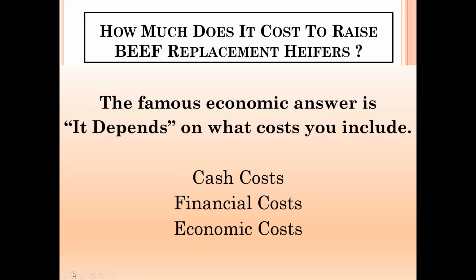How much does it cost to raise beef replacement heifers? This is a frequent question that I get asked by many cow-calf producers. Obviously, the famous economic answer is going to be it depends on what costs you include. Also, every cow-calf operation is going to have different costs for developing their beef replacement heifers.